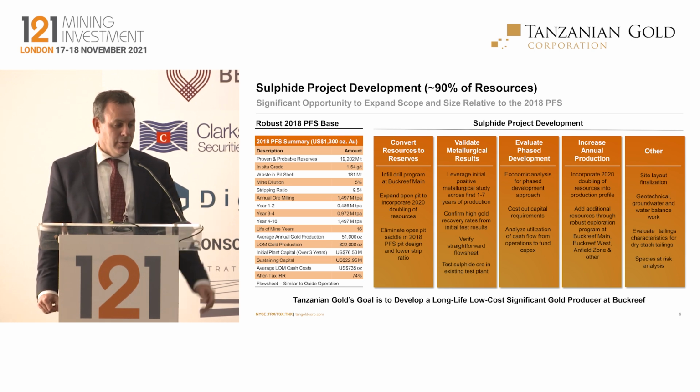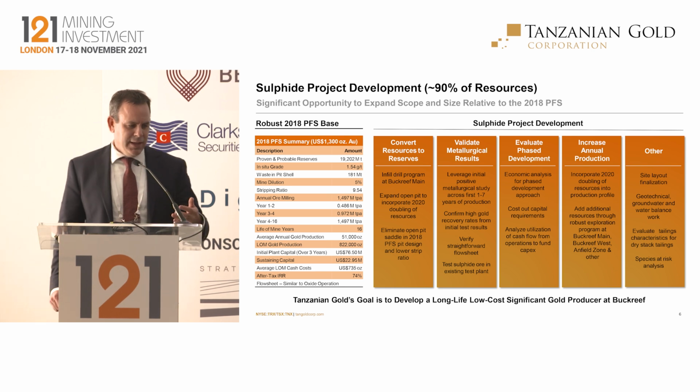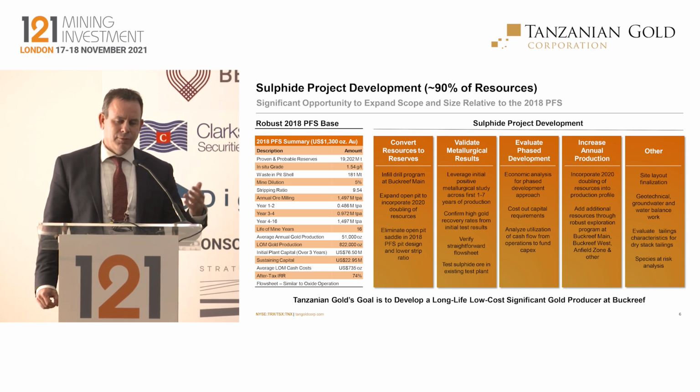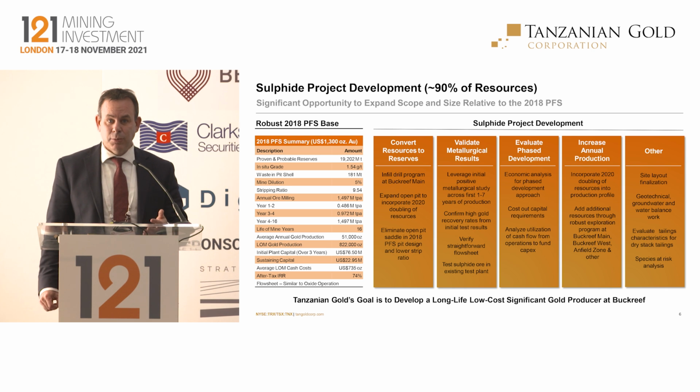So we've got a lot of work to convert the resources to reserve. Very confident in that. We need to validate our preliminary metallurgical results. In the study that we did in the spring, it was a flotation followed by a regrind and CIL, so very straightforward. There is a possibility to just CIL this as well, and we'll figure that out as we get into sulfides in our Oxide Mine plan, because the mills are going to be on site. So we need to validate that.